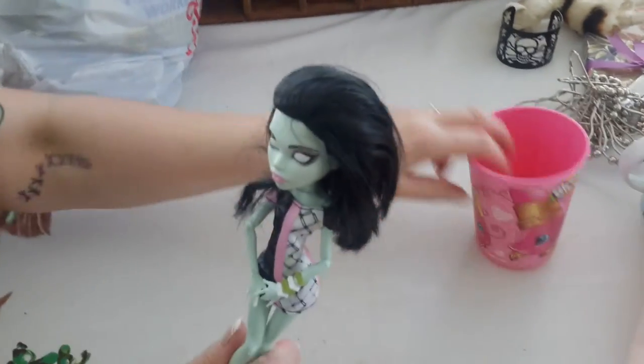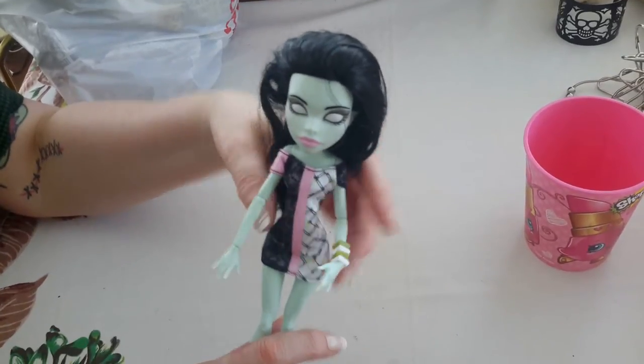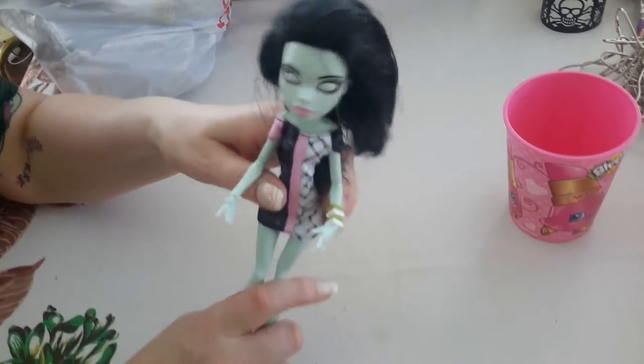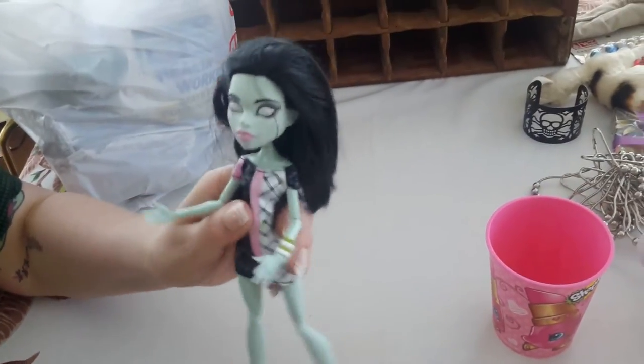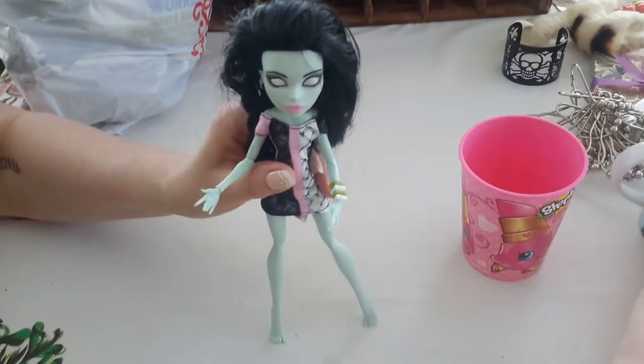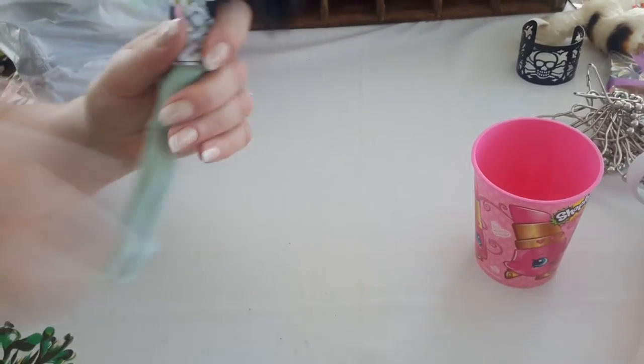Goodwill in Aberdeen. I got this. I think she's called Scara Screams or Sarah Screams. She needs her hair fixed, but that's a pretty good one to have. I don't have her, so she's kind of neat. I don't know what she's supposed to be. My friend Leslie knows, though, so I'll ask her.